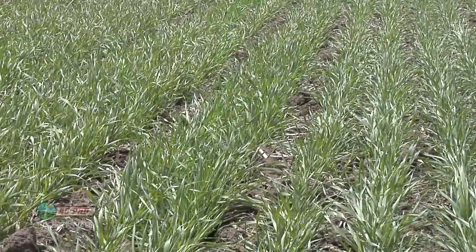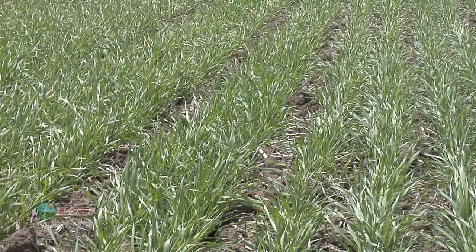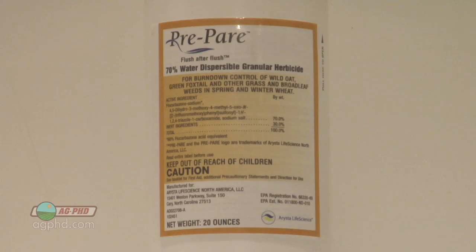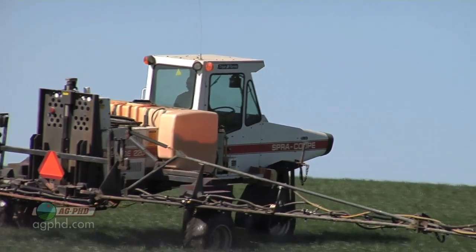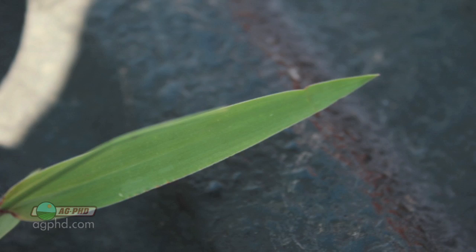Okay, and wheat, Darren, you don't have a lot of good answers there, do you? Well, no, I don't. There's really nothing labeled. You could certainly try starting out with Prepare pre-emerge. At least it's going to give you some suppression. Then post-emerge, you could come back in with the different wheat grass killers. But again, with a weed like broadleaf signalgrass that we just don't have much experience with in wheat, I can't give you a great recommendation.